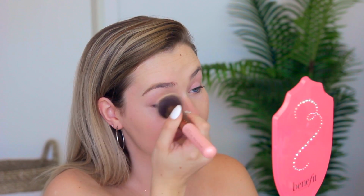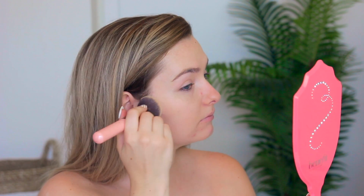For my foundation today, I'm going to be using the IT Cosmetics Confidence in a Compact Serum Foundation. I am obsessed with this stuff. I find it really full coverage, but also really lightweight on the skin. And even though it does have SPF 50, I find that it photographs pretty well. And of course, in the summertime, you do want to have SPF, but hey, you also want to look good in pictures.